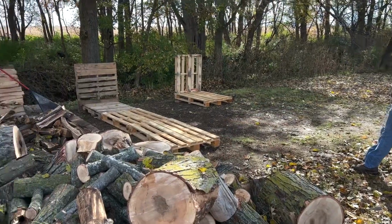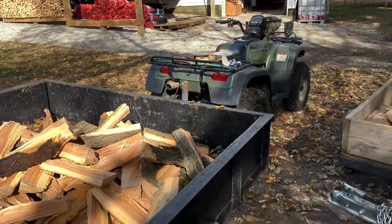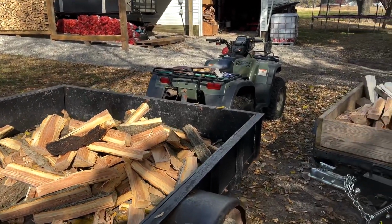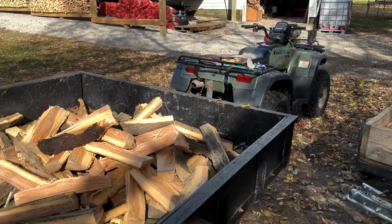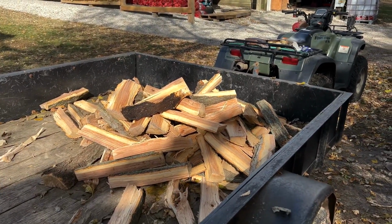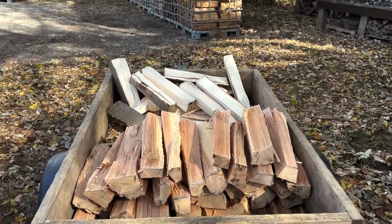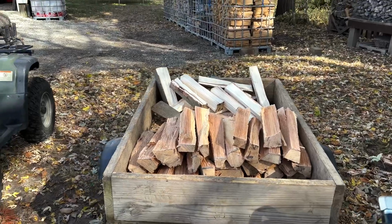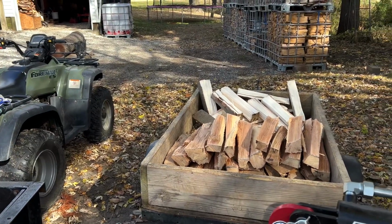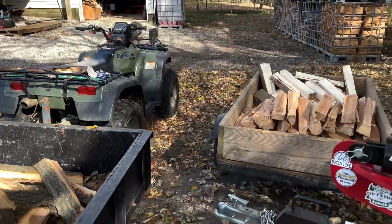A little break in the splitting action here. We're going to get back to it shortly, so I'm going to show you a little method to my madness there. If y'all see me throwing it in two separate trailers, Evan is liking the idea of separating it as we split it. We sell it loose, so I throw the gnarlier looking stuff, not quite so straight, in this trailer, and anything bundle grade we try to throw in the little four-wheeler trailer. That way he puts that in a certain tote or on a certain stack, so when he goes to make bundles out of seasoned firewood, he can make it all out of the same stack and not have to separate it out. So that's why you see me throwing it in two separate trailers.